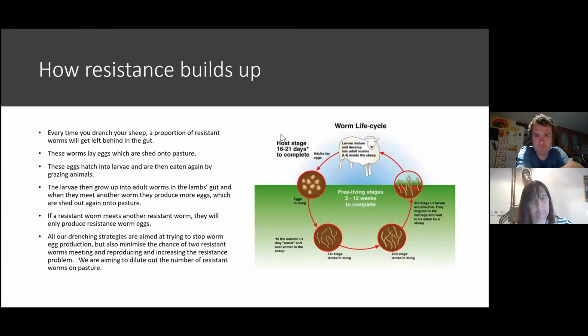So just to explain how resistance actually builds up, we need to understand a little bit about the worm's life cycle. This can be quite confusing, and we're not going to go into a lot of detail. I just want to lay out some basics because it helps us to explain how resistance builds up over time on a pasture.